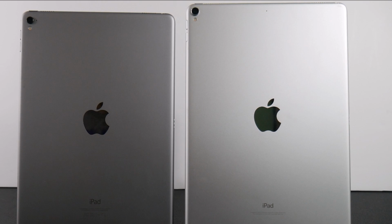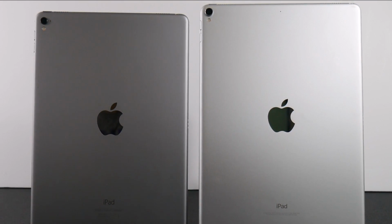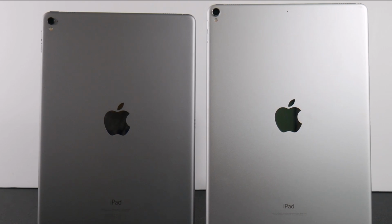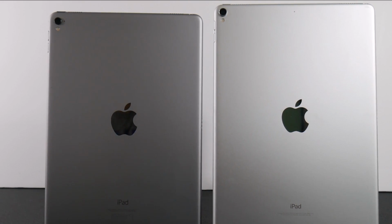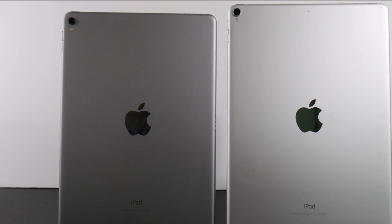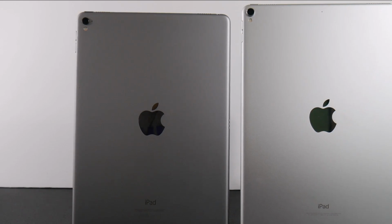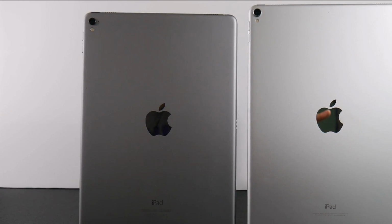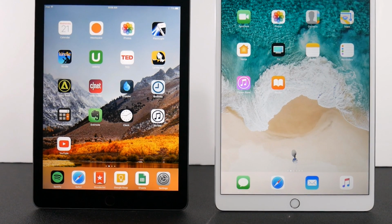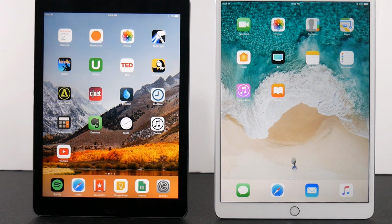So iPad Pro 9.7 versus 10.5, which is the better tablet? I think it's obvious that the 10.5 is the better tablet, but how much better is it? Does it warrant an upgrade? And I don't think it actually does, unless you absolutely need the power and you absolutely need that new nice ProMotion display. I think most iPad Pro users at 9.7 inches could hold off one more year on the iPad to see if they bring some new innovations to this series of products.